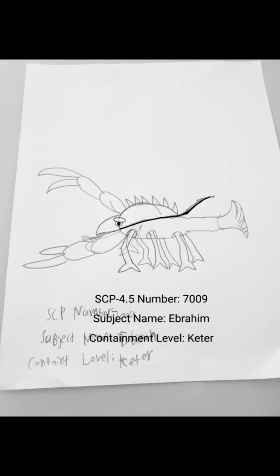SCP-7009. Subject name Ibra. Containment level Keter. Now, I don't really know why this one's labeled as a Keter in general, namely because this thing is, yes, hostile to humans, but only if they come within a certain range of its aquatic home, aka its containment area. Special precautions are that it should be monitored at all times using security cameras and infrared scanners, because this one is relatively interesting in that it's a cold-blooded creature. So we need to see its body heat, because this thing is very fast while underwater.